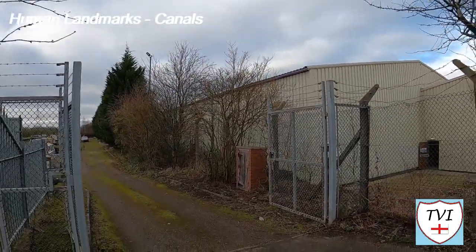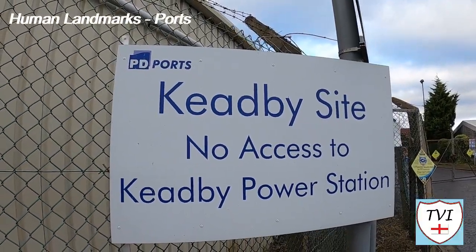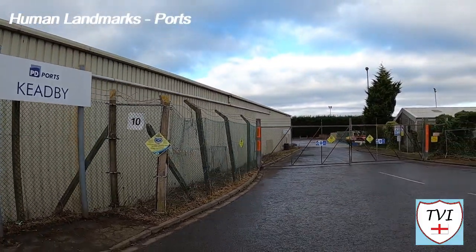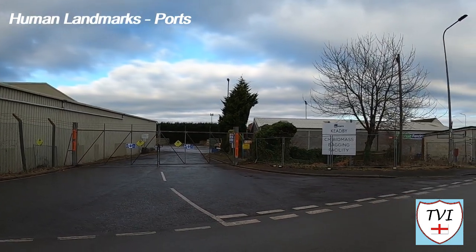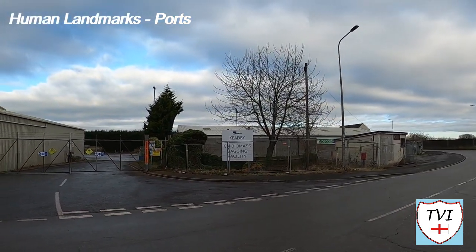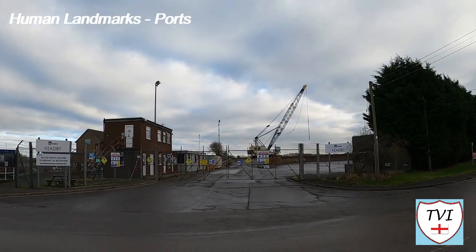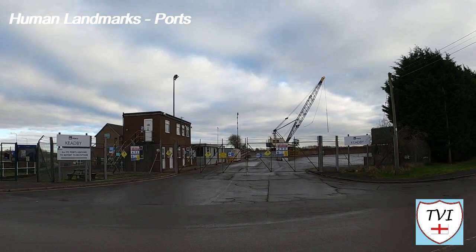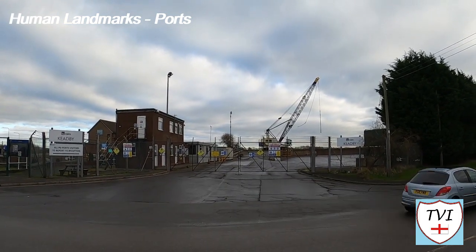PD Ports are here now. Like Dunnis, this is a strategically placed inland port on the River Trent. Easy sea access is provided via the Humber estuary, and again, there's excellent transport connectivity via the UK's motorway network. They handle a variety of cargo, with particular specialisms in steel handling and storage. They have a general cargo berth and 4,000 square metres of warehousing and open storage areas. PD Ports also run Groveport over the river.